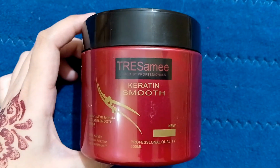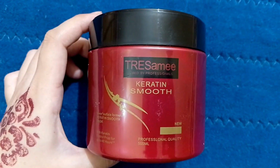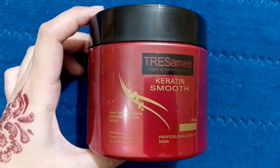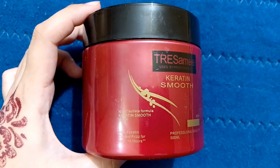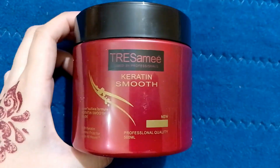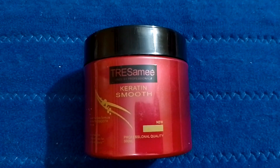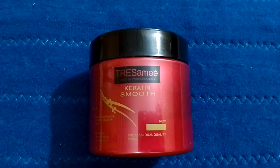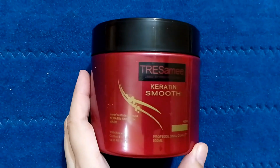Today I am super excited to share with you an amazing product that's been a total game changer for my hair. It's the Tresemme Keratin Smooth Hair Mask. If you are someone who's dealing with frizz, knots, or just want smooth, shiny hair, stick around because this might be the answer you have been looking for.